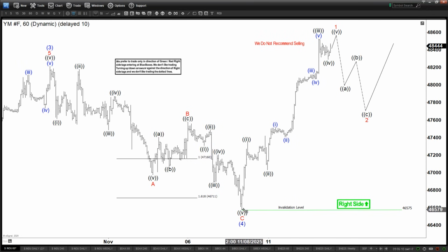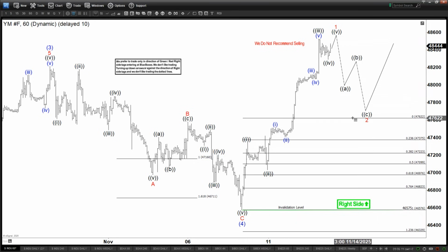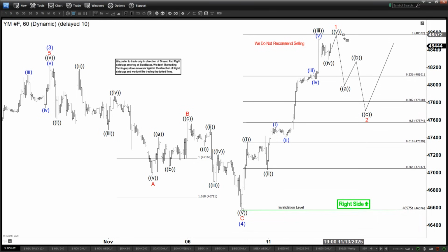Wave 2 usually should be somewhere around 38.2%, but even the wave 1, I don't know where it's going to end. Let's assume it ends here, then it should be at least 47,810 as a best practice from the wave 2. It could go to 50, 61.8 and even lower. It all depends on how big this leg and this leg are going to be.